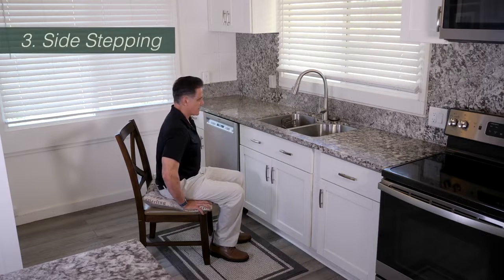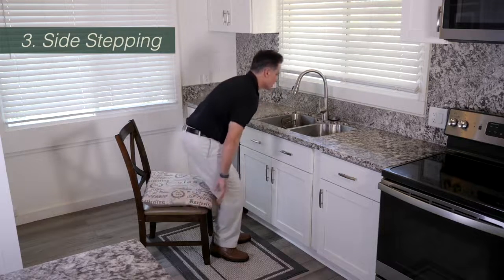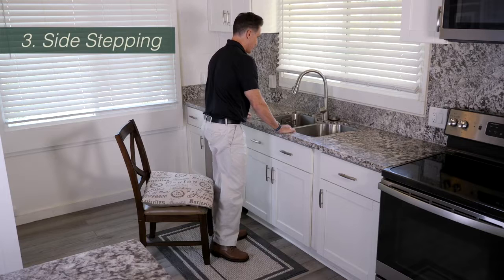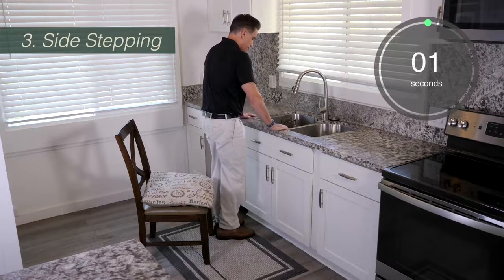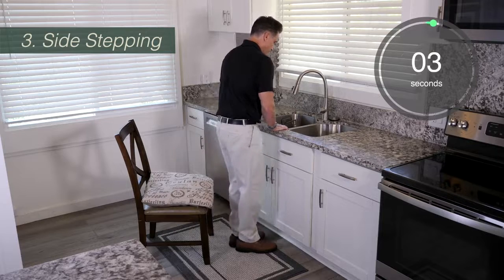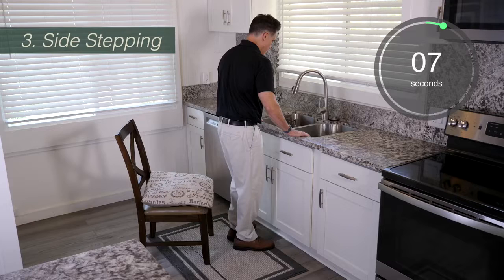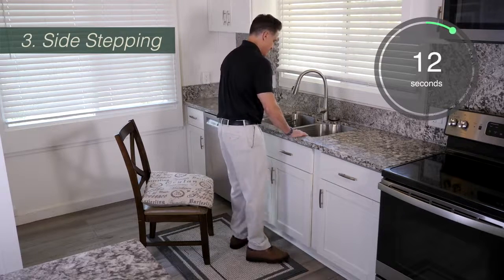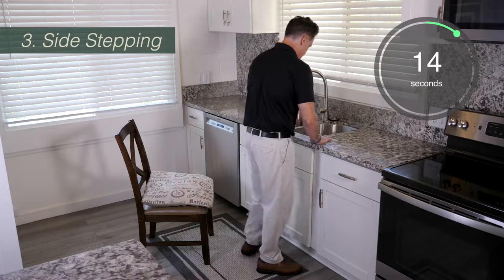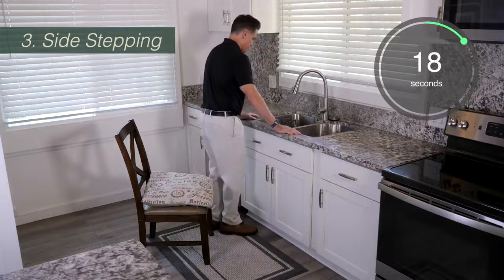Now for the third exercise, we're going to be practicing stepping to the side. So you're going to want to stand up, with the chair still behind you, grabbing the countertop, and you're going to take 2 small steps to the right, and then 2 small steps to the left. You'll notice I'm standing in front of the sink the entire time. I'm not leaving the sink. That way, in case I lose my balance, I have something to grab onto.